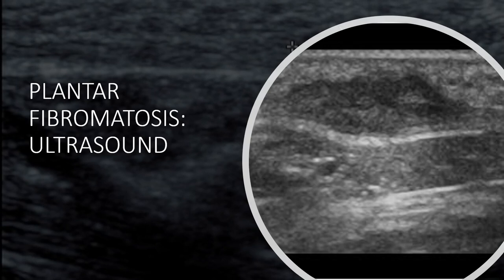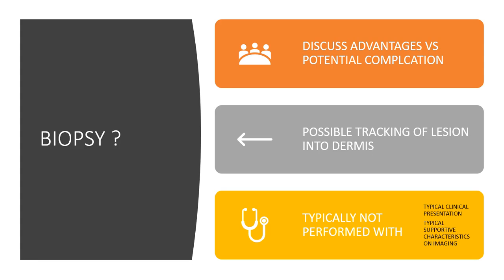And generally, if I have a patient with a typical history, typical clinical findings, and typical MRI or ultrasound imaging suggestive of a plantar fibroma, I do not proceed with biopsy, although I do discuss the potential to do a biopsy if that's what the patient desires, although I try to reassure the patient that everything points to a benign fibroma.